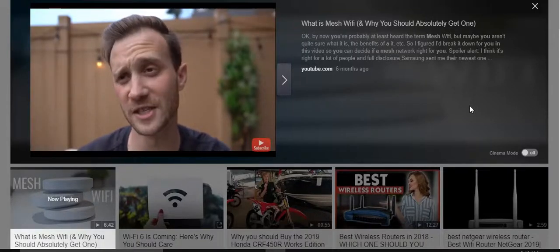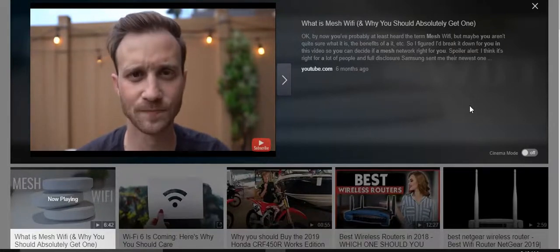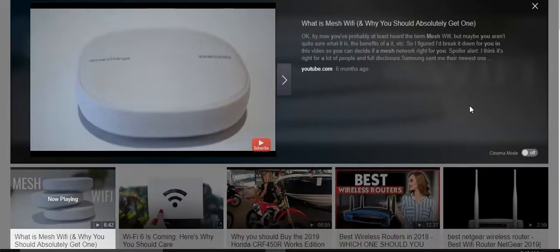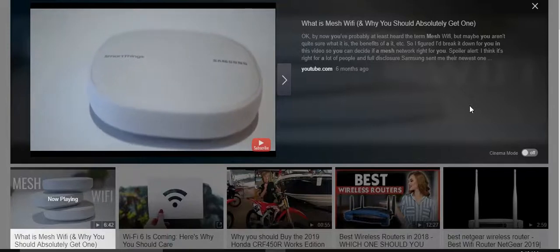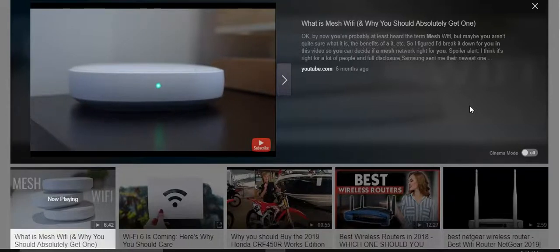Now, the most popular benefit of these mesh Wi-Fi networks, of course, is better range. Also, the satellite systems don't need anything besides being plugged into a power outlet either, so there's a lot of options on where you can put them. You can put these all over your house and cover it all in super satisfying, strong Wi-Fi signal.